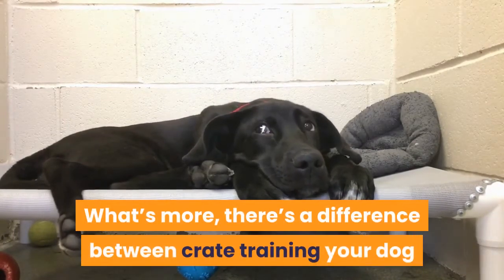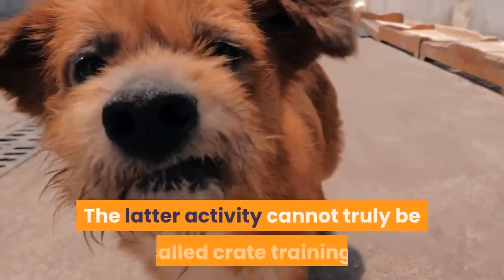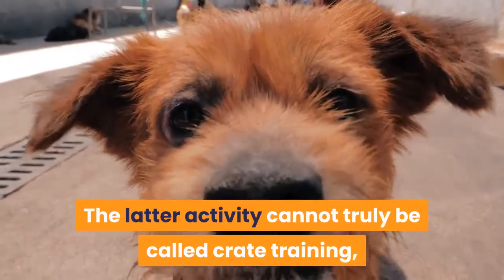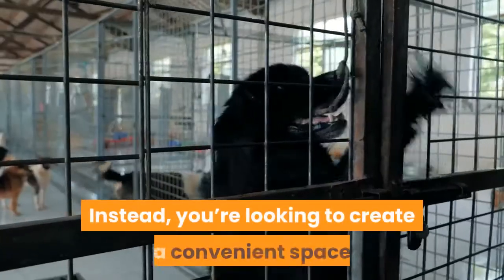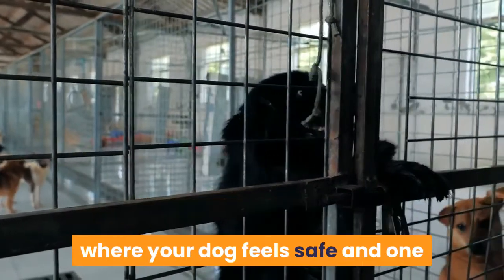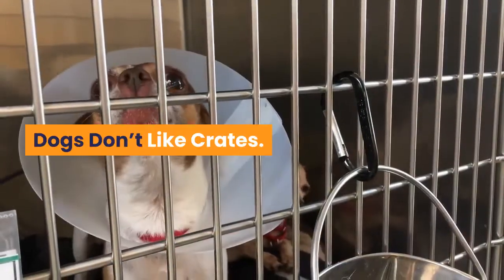What's more, there's a difference between crate training your dog and locking him in a crate all day. The latter activity cannot truly be called crate training, as the practice's goal is not to keep your dog eternally pinned up. Instead, you're looking to create a convenient space where your dog feels safe and one that will have benefits for you, too.